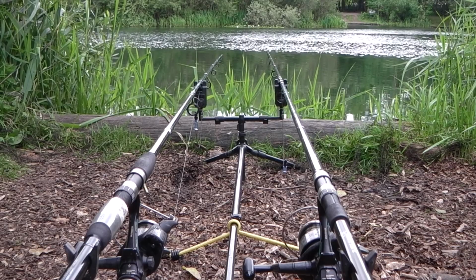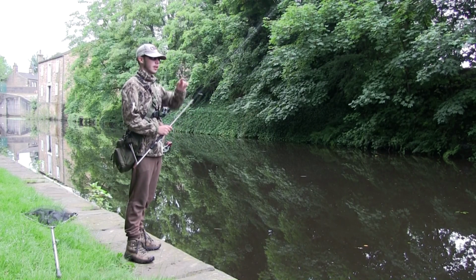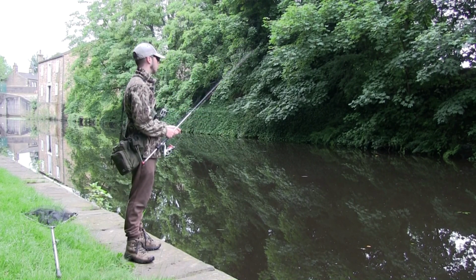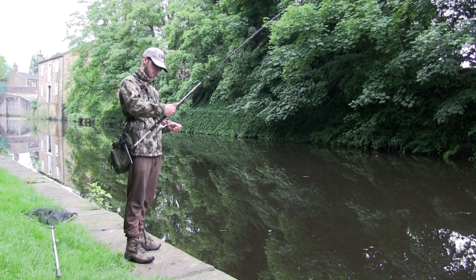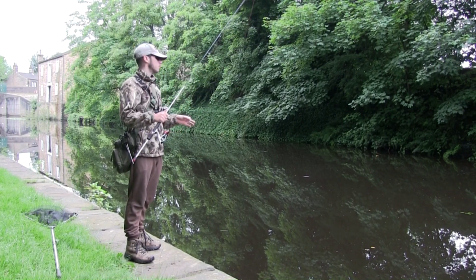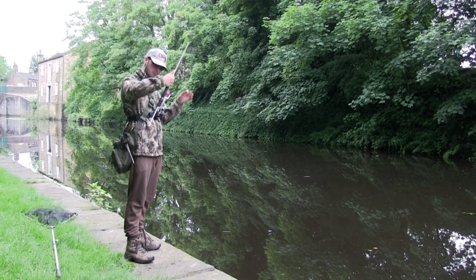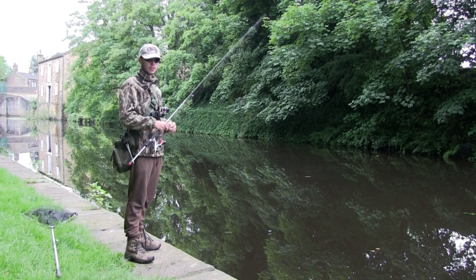Right, as you can see, we're not on the lake today. I'm down on the local canal, which is connected to part of the river. It's part of the same complex as the lake. I've just come out with my light spinning setup: 15-pound braid, light 15-pound trace, light spinning rod, and a Quantum Snapper reel, and just going to try and catch a few perch.